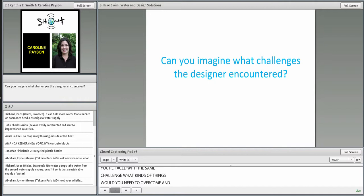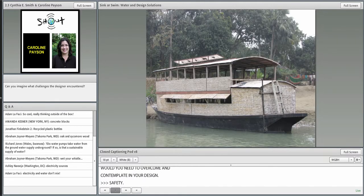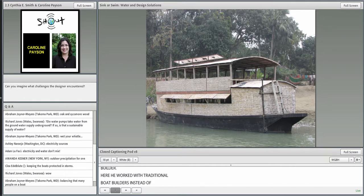Safety. One example is that usually when you build something where people are going to go to school or live, you work with a builder. But here, he worked with boat builders, traditional boat builders, instead of construction folks. And he used locally available materials like wood and bamboo. And they built 1- and 2-story boats, which enabled them to have classes upstairs for parents in things like farming methods, while the children went to school below, so everybody could go and spend the day.